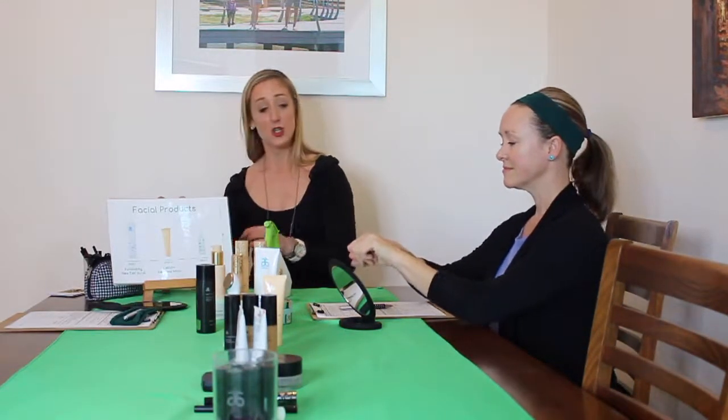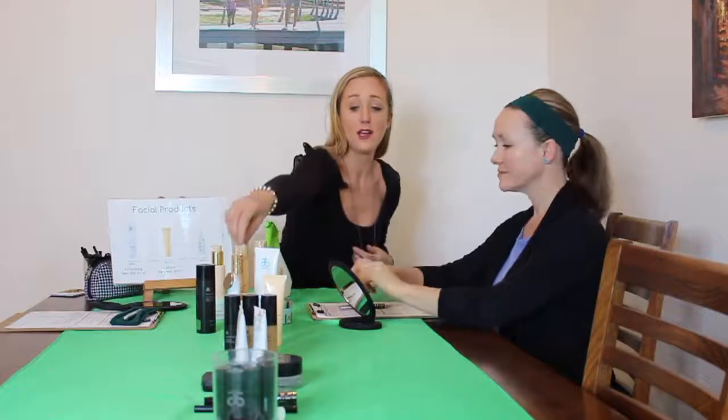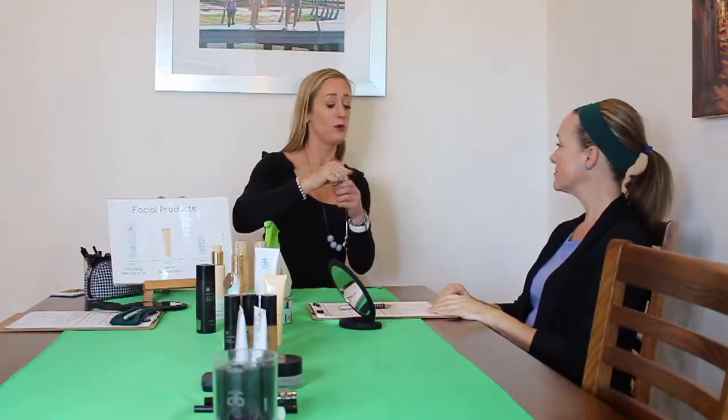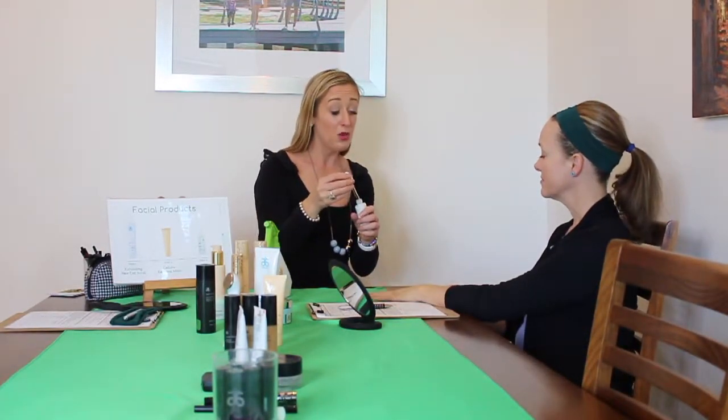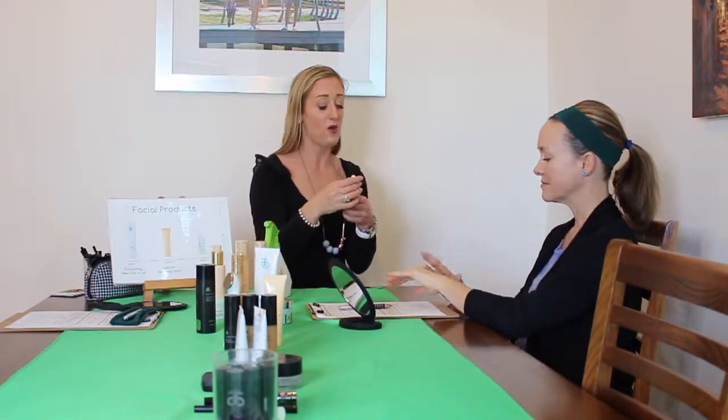So that is essentially, now the product has been removed. Literally, we're going to finish it with one last product, which is this incredible nourishing facial oil. So you genuinely do not need a lot of this product. I'm just going to put a tiny little bit on and you can spread it right across that same hand.